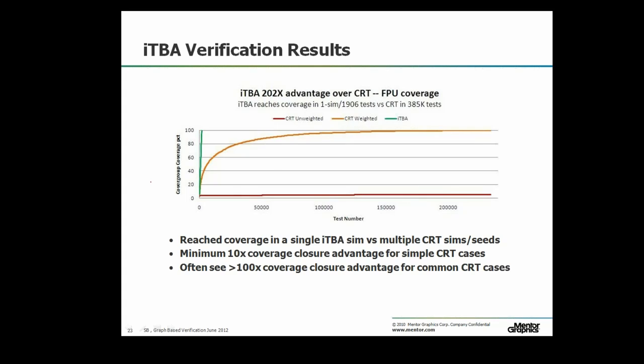So this diagram here shows the advantage in coverage closure that is possible using graph-based verification. This is an internal example that we have. It's a floating point unit that we are verifying using constrained random and a graph-based model. And this FPU, of course, has different operators and operands, so it has 5 different operators and 2 operands. And in order to cover all the valid combinations and sequences, using constrained random, we needed 385,000 tests to get to 100%, while the graph-based model, where we had defined the coverage goals, as you have seen today, needed the theoretical minimum, which is 1,906 tests, which is the actual minimum needed to cover all combinations.